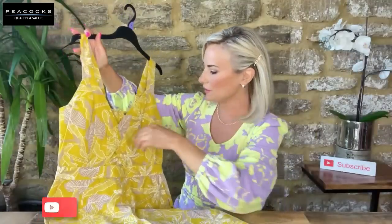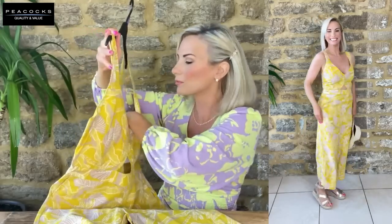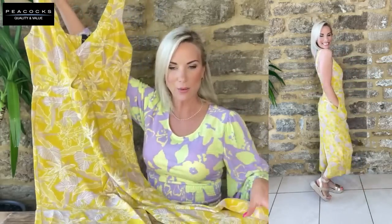Oh, this is so a bit of me. A little bit of a cutout here, and it's a fab height, nowhere near the belly button. Now, this is in a size 8, brilliant. And it comes in at £28, but these are the legs. So a nice wide leg. This is definitely a cropped jumpsuit. You either love the crop or you don't.